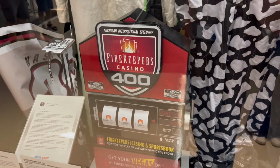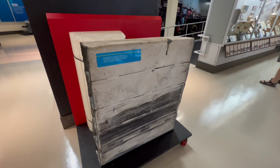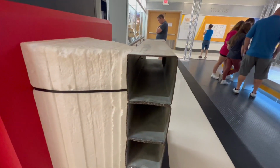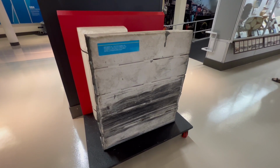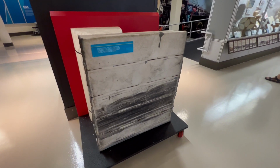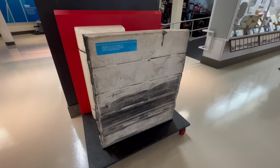Little slot machine. This is a section of safer barrier wall that was removed from Texas Motor Speedway in 2008. So the safer barrier is a combination of this foam and this steel that's placed in front of the concrete here just to help absorb some impact. So this wall was actually damaged and broken when Michael McDowell hit it during qualifying. I remember this crash. I'm gonna actually insert it in here because it was quite a spectacular wreck.